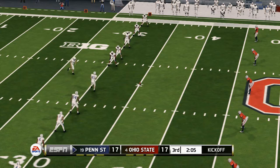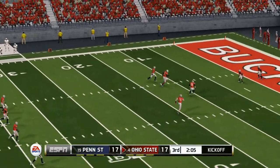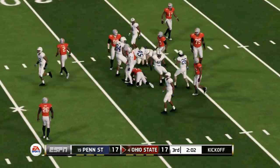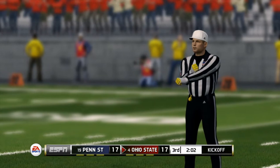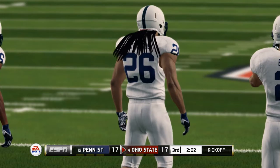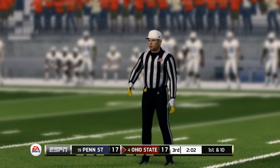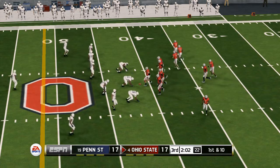Stout is lined up to kick this one off. He really got a hold of that kick. He's taken down at the 26-yard line. Personal foul, defense. Still first down. Time's getting a little bit tighter now. You've got to make every possession count.